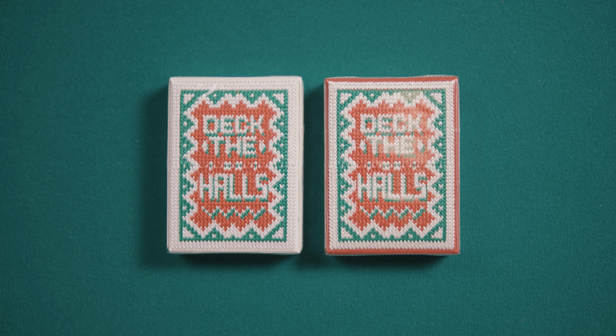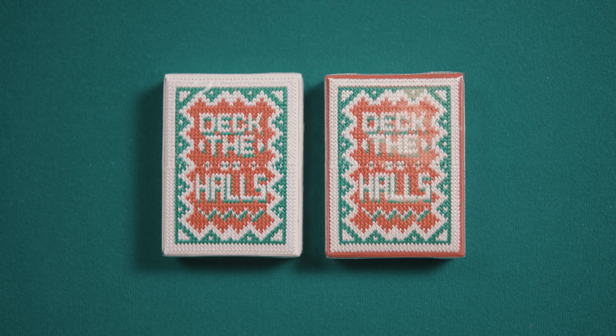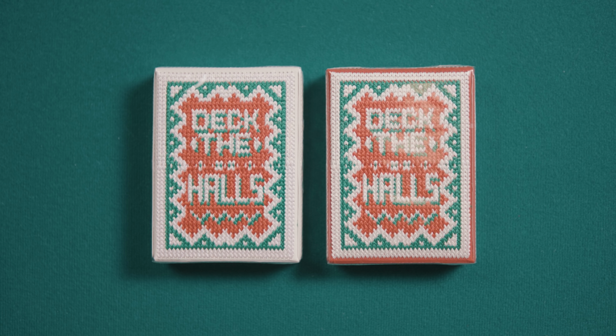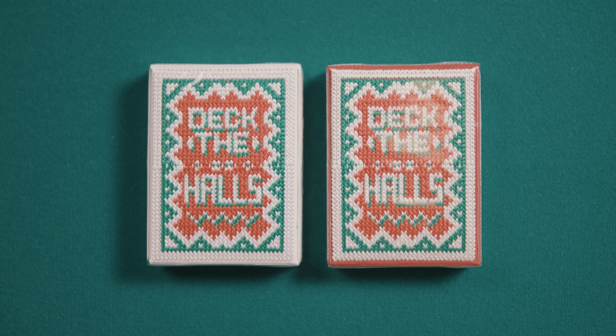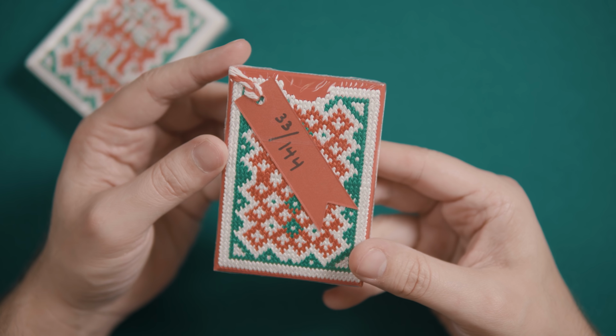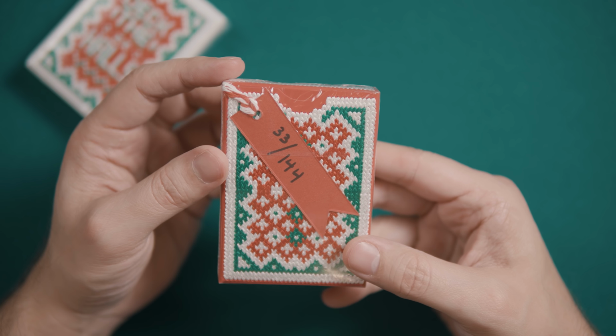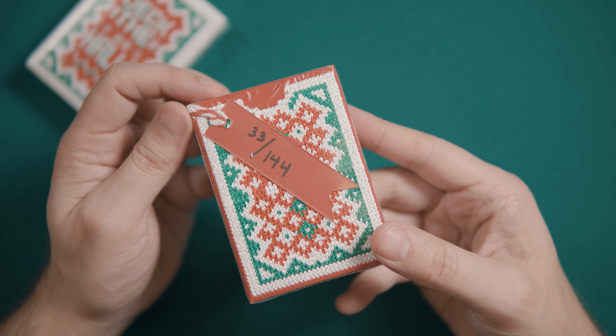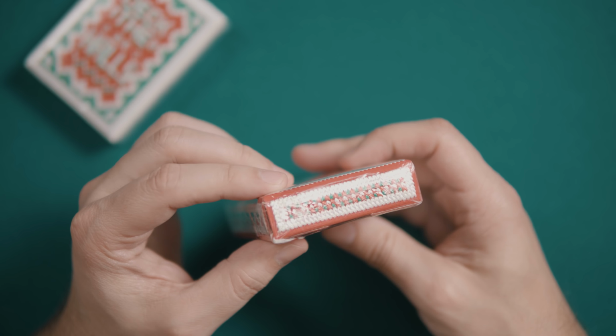There are 2 versions of this particular tuck case. The red version is a limited edition version made available only through the King's Wild Short subscription service. It includes an additional red ribbon with a handwritten edition number on it. Mine is 33 of 144, just as it is with the previous decks in my subscription.